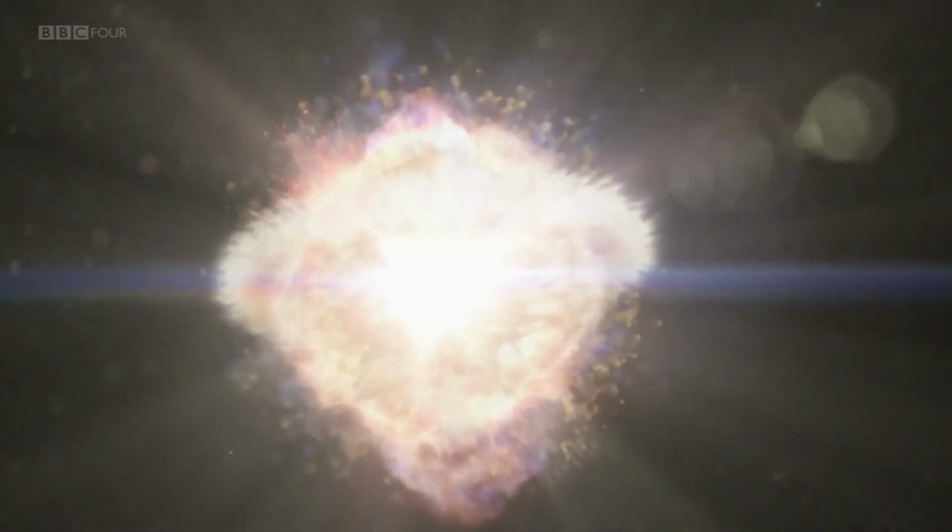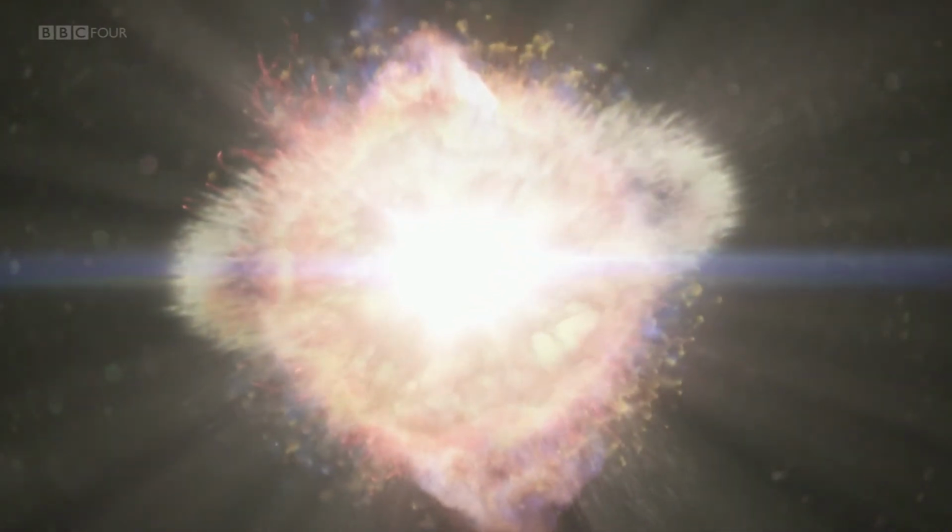But the death of bigger stars, 10 times the mass of our sun or more, is much more dramatic. They collapse in on themselves so violently that they rebound in a massive explosion called a supernova. But inside the supernova, the core continues to collapse, falling in on itself until the whole mass of the star is compressed into a single infinitesimal point. A singularity, the core of a black hole. The death of giant stars is the only mechanism we know of that can create black holes.